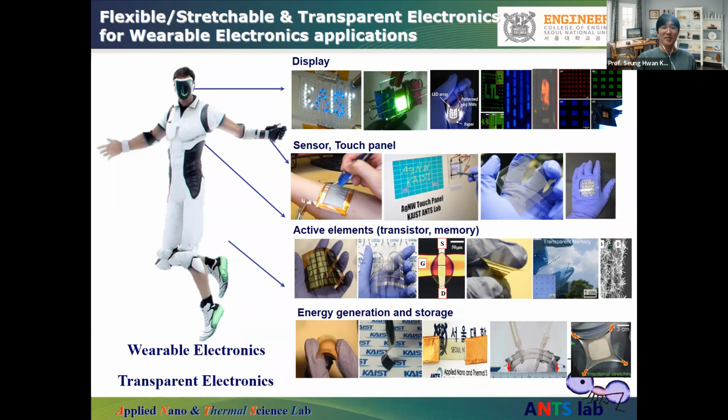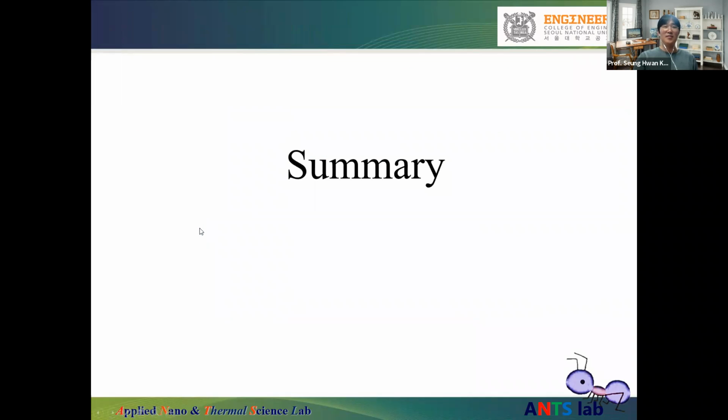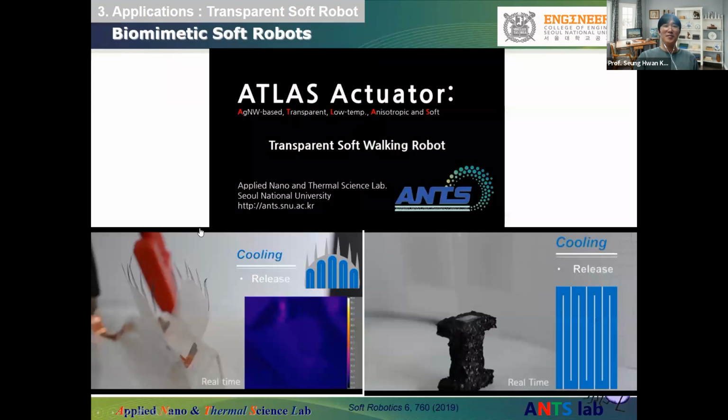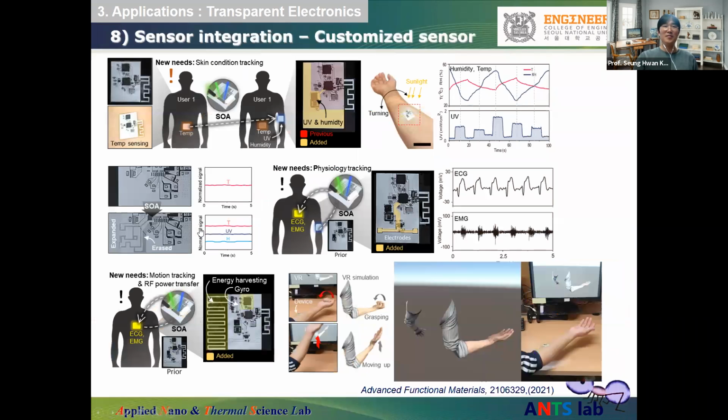So for the materials processing part, you talked about putting polypyrrole on some metal nanowire. As you told us, it can improve the stability. So how much is the improvement in the stability?